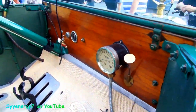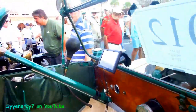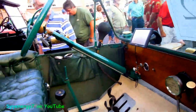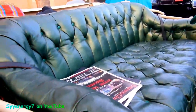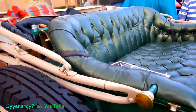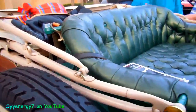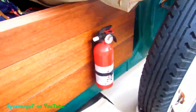Cool looking speedo, right? The GPS, though. GPS and a Hugo horn, but. Luxury interior. And of course, the ever loving fire extinguisher, you need that.